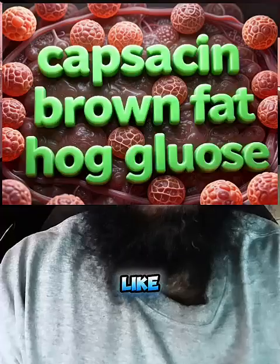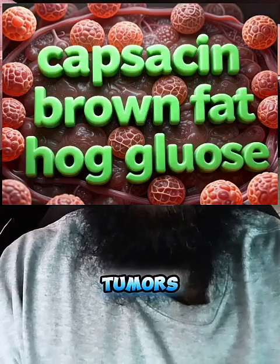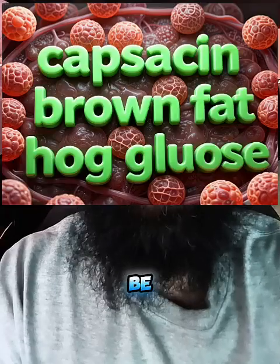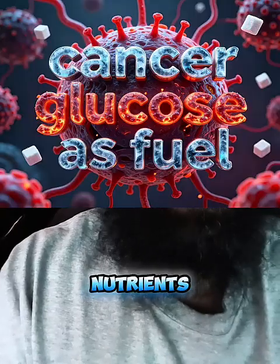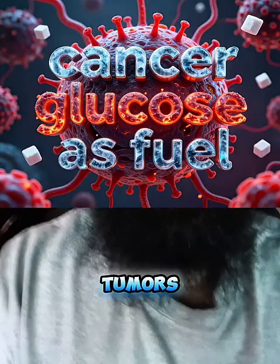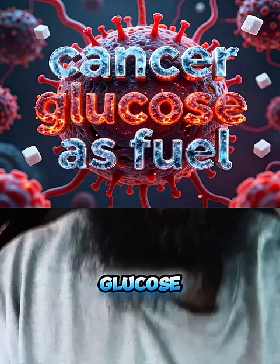The next piece is capsaicin, which is in chili, red chili. This actually starves tumors of being able to be metabolically active. So capsaicin activates brown fat thermogenesis. This increases fatty acid oxidation, which increases nutrient diversion, because brown fat can actually hog nutrients and glucose away from tumors so that the tumor can't grow, because cancer tumors need glucose to grow.